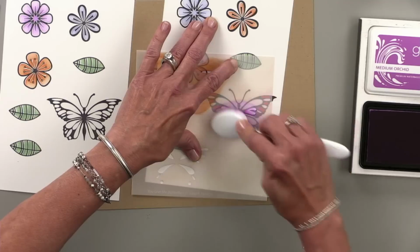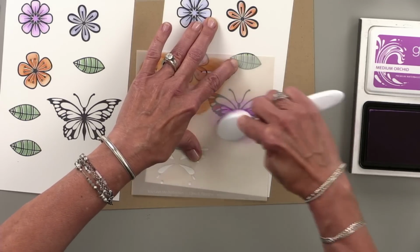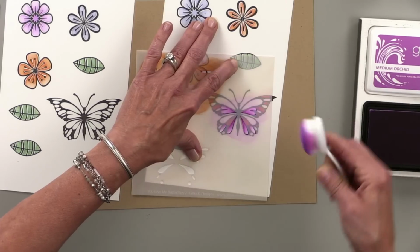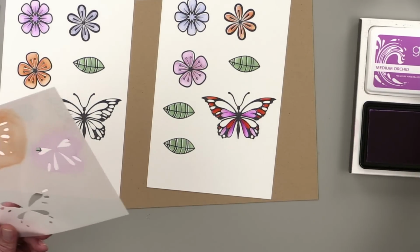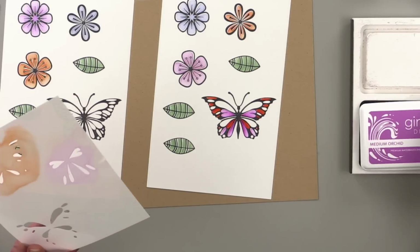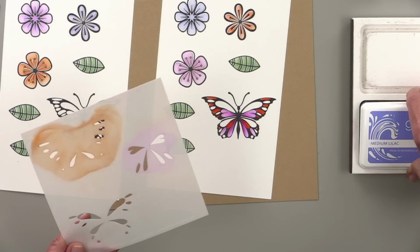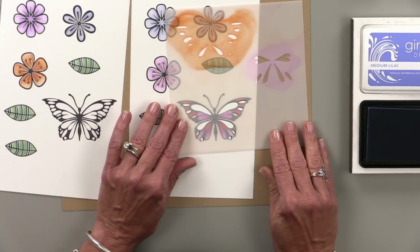And I am going a little lighter as I go out. Going real heavy in the center. I love that look. There's the second layer. And now we're going to add that third layer with the medium lilac. And we're going to just line that up.